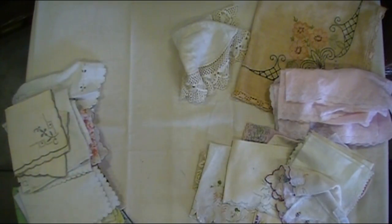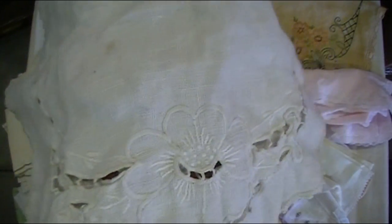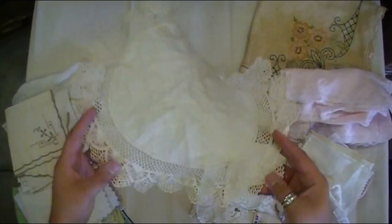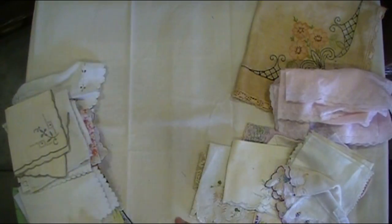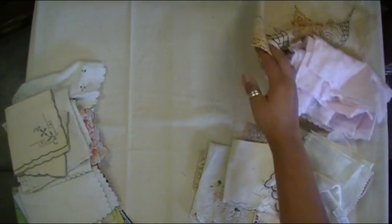And then I'll show you the work on the bottom edge or outer edge. Really, really cool. Okay, and then here we have another circular type doily. So this one's got some beautiful lace on the outside edge. I'll hold this up so you can see that. Really, really pretty. Okay, and this is a larger piece.